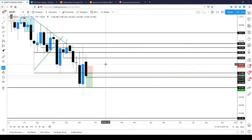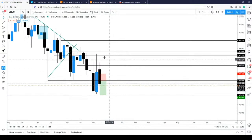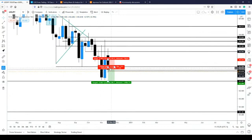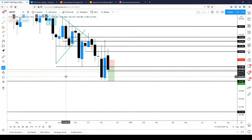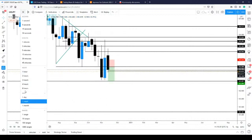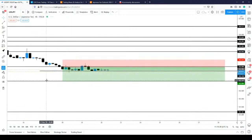Again, I did say the dollar index may go to 92.7. So we're not seeing these trendier moves where we have a direction. Bit annoying, but there's a lot of factors in play: vaccine, election, lockdowns. Lockdown some places, lockdown other places. It's a mess.